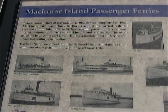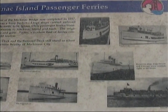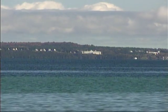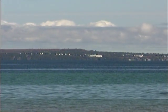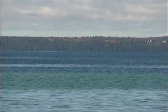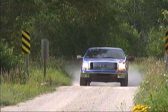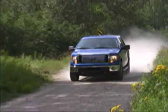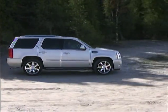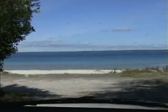From Mackinac City or St. Ignace at the north end of the bridge, you can take a ferry to Mackinac Island for a step back in time. You'll have to leave your car behind, though, as motor vehicles aren't allowed on the small island. All over the rest of the upper and lower peninsulas of Michigan, though, you'll find all sorts of scenic, historic, and just plain interesting spots to drive to. Here's just a taste of what you can enjoy.